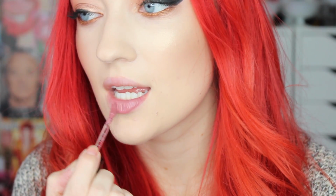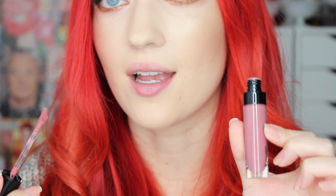This one is called Rebel Rose and it's a really pretty dusty pink. I think this is going to be one of my favorites of the line. So let's try it on. I'm so excited. Ooh, it's so smooth. This one applies like butter.